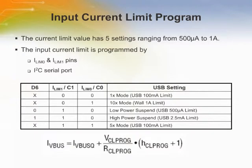The input current limit is programmed by the ILIM0 and ILIM1 pins or by the I2C serial port. The input current limit has 4 possible settings ranging from the USB suspend limit of 500 microamps up to 1 amp for wall adapter applications. The table shows the current limit settings using ILIM0 and ILIM1.